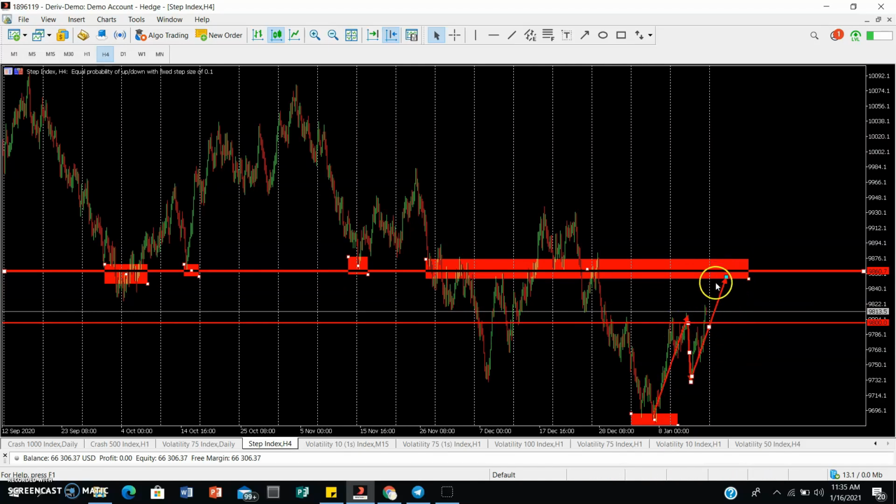So this is my forecast. I'm expecting price to start pushing up to this price level. Then from there, we'll see what we can do next. But I have another analysis that I don't want you to miss.